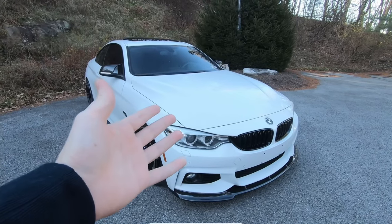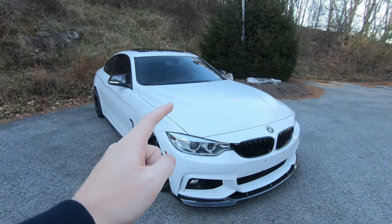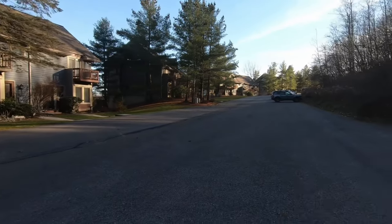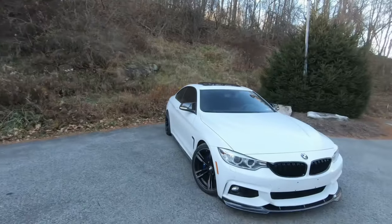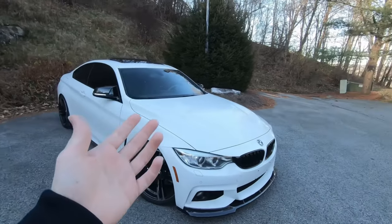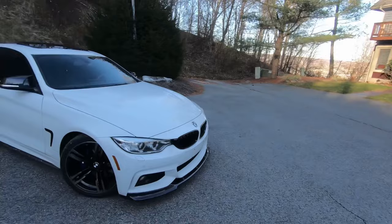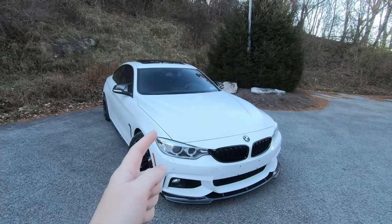You're joining me here with my 2017 BMW 440i. And I got a bit of an interesting one for you guys today, because if you look around, we're not in the usual setting that you find me in. That's because I am up in Deep Creek, Maryland for Thanksgiving, spending time out here with family. My sister has a nice townhouse right on the ski slope, which is insane. So I brought my car 3.5 hours from where I live up here to Deep Creek.